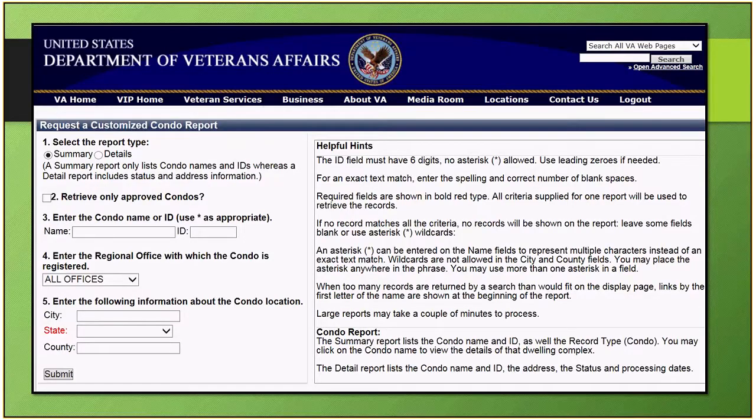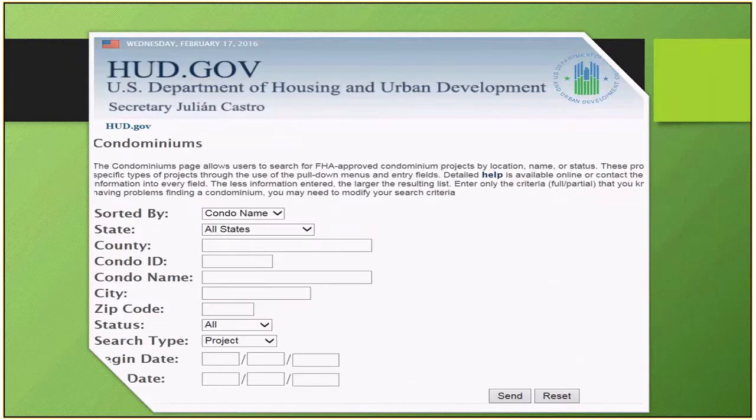This is just your VA approval, what you search. Search under state, search under project name. It'll kick back the actual condo approval with your ID number, let you know that it's valid and not expired and how long it's good for. This is how you would look it up for FHA. The previous slide, of course, had the links, and I'm going to send this out just so everybody can search for themselves to try to find out if the condo is approved or not.